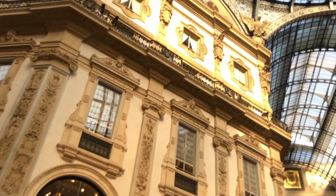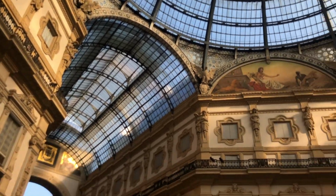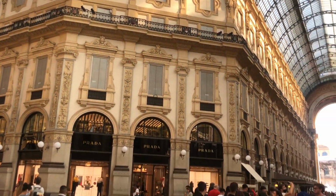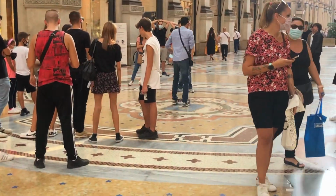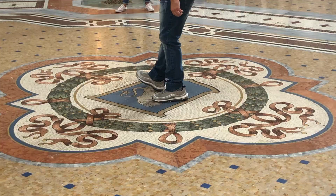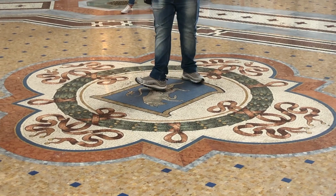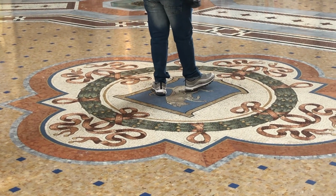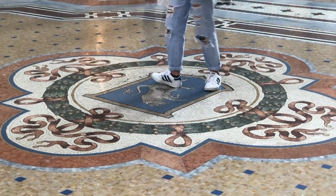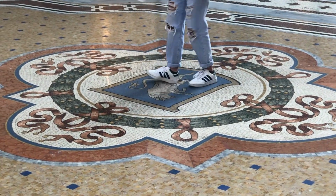Now, with ceilings like this, we understand you may be looking up, but also look down at your feet. There is tile work for each of the provinces of Italy, and you might see a crowd of people around Torino, which means little bull, spinning around on the reproductive organs of the bull. Apparently, here, if you spin around 3 times, it is good luck, so take your chances and maybe you'll have some good fortune coming to you soon.